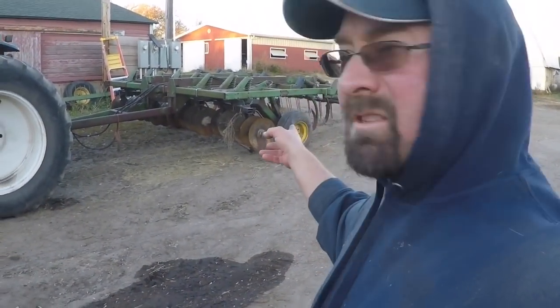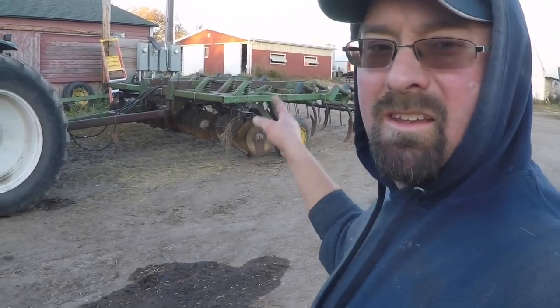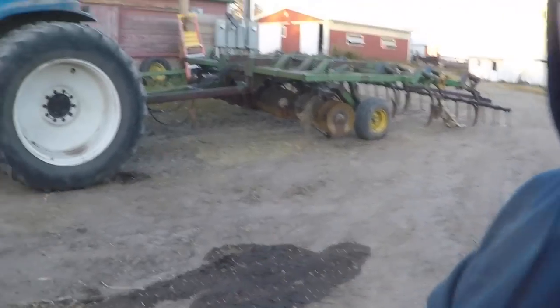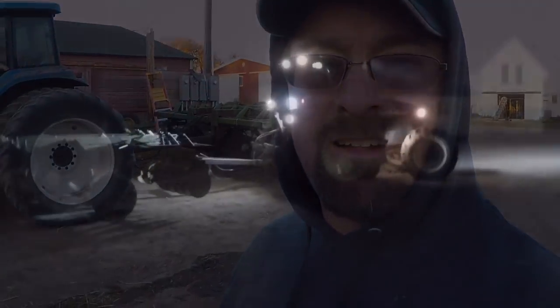Okay, everybody, we got the disc chisel hooked up, and my brother is gonna do some work on it, just grease it and replace the scraper on there, and then that thing will be ready to go. So that's what he's gonna go do, and I'm gonna grab a bite to eat, and then we're gonna try to bring the combine back yet tonight. The sun is getting close to setting, so I better get going.